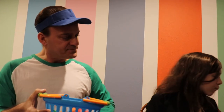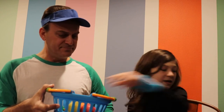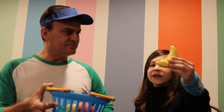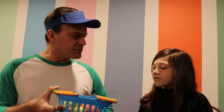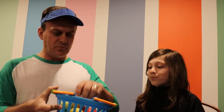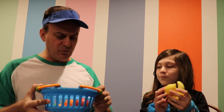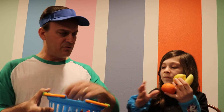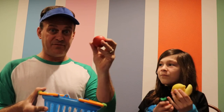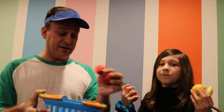Great. Now I have 1 yellow lemon. And 1 yellow banana. So how many yellow do you have so far? 2. 1, 2. And then what else do we have in here? We have 3, 4, 5, 6. So we have a total of 6 items.